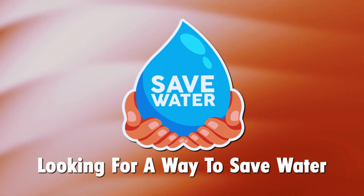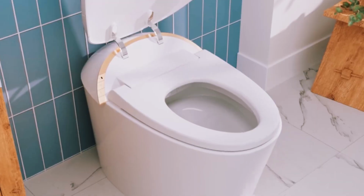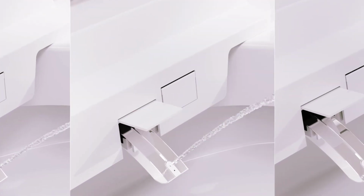Looking for a way to save water, cut down on your utility bills, and help the environment? A tankless toilet might be just what you need. Let's dive into how it works.